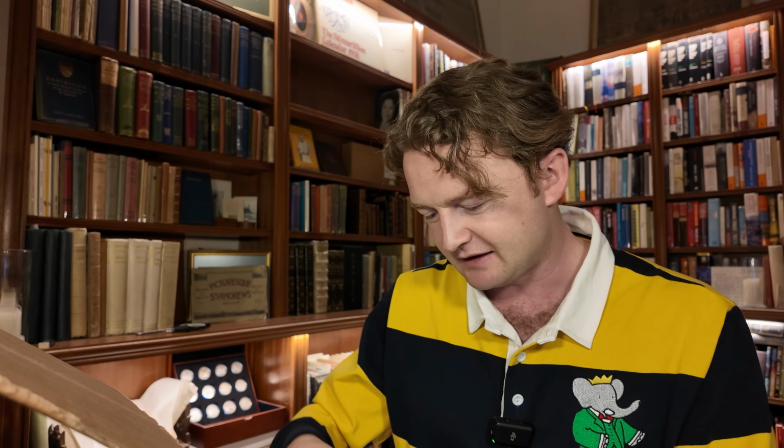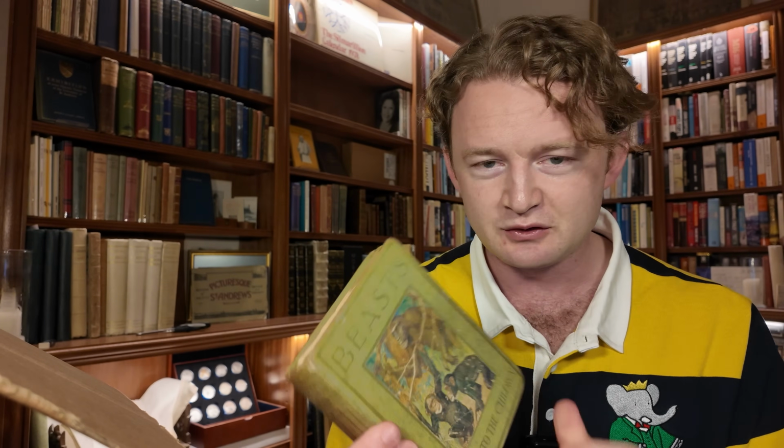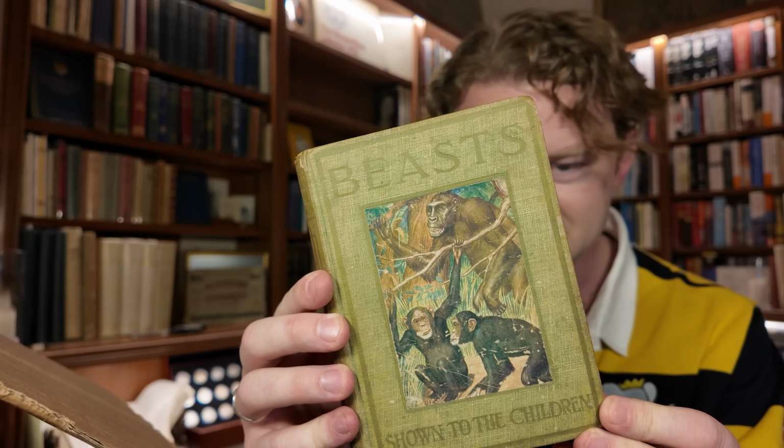Okay, so next up we've got, I think, 2 books in this bubble bag by the look of it, and 3 books even, 3 for the price of 1 here. Let's go through them one by one. This is a children's book called Beasts, shown to the children. It looks early 20th century to me. I don't know if it's going to be dated. No, it's not. I would have thought around 1910 this was published.